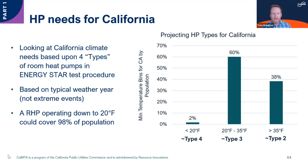So I think that's an important thing when we think about balancing cost and performance of what the needs of California are. As you have products that maybe don't operate to such low temperatures, there can be some efficiencies in terms of price that may be gained, and that's key with manufacturer engagement. Next slide, please.